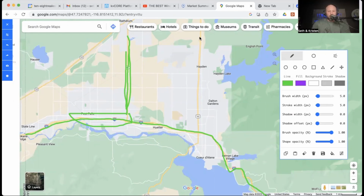And 95 runs north-south, and this goes all the way down through the state, goes all the way up north to Canada. And pro tip here, you may not know this, but any odd numbered freeways or interstates always run north-south. Even number, like 90, runs east-west. So that's a good way to keep that fresh in your memory.